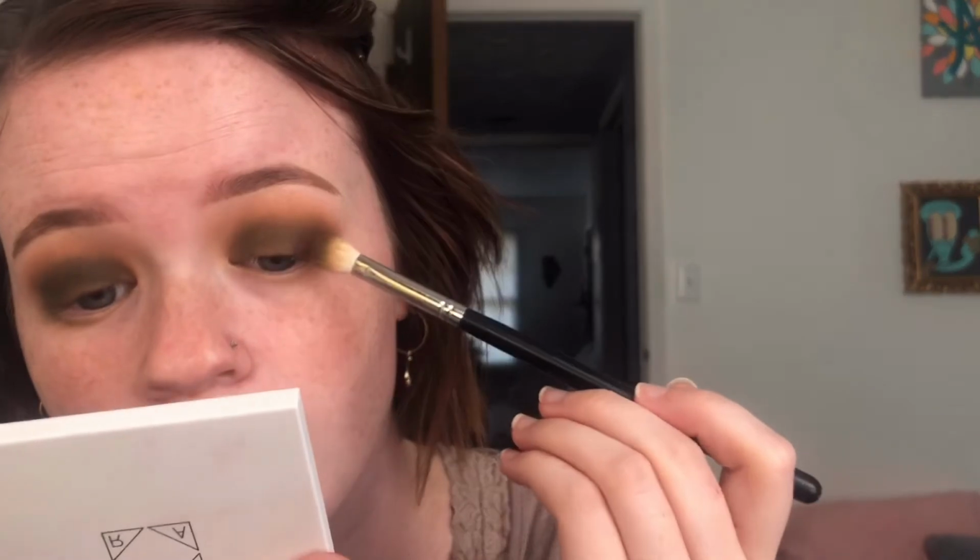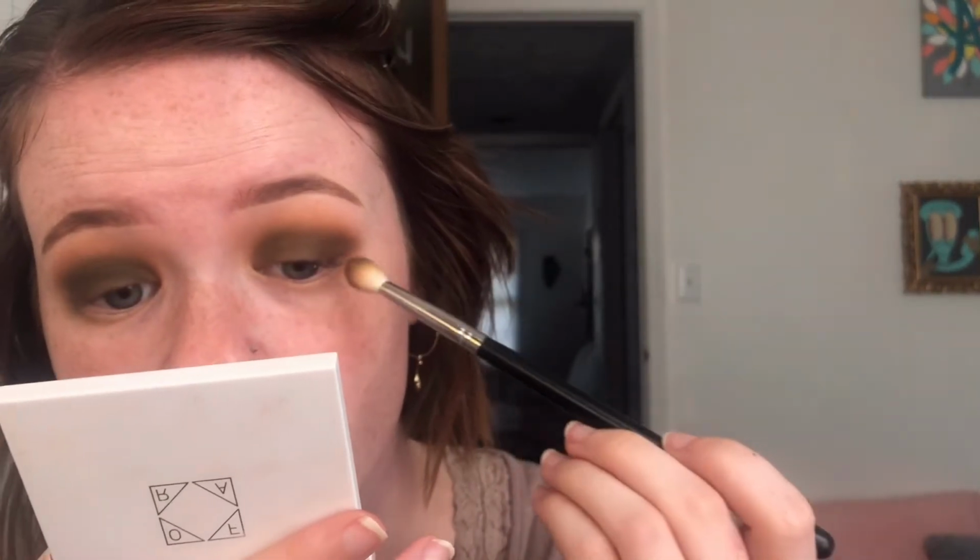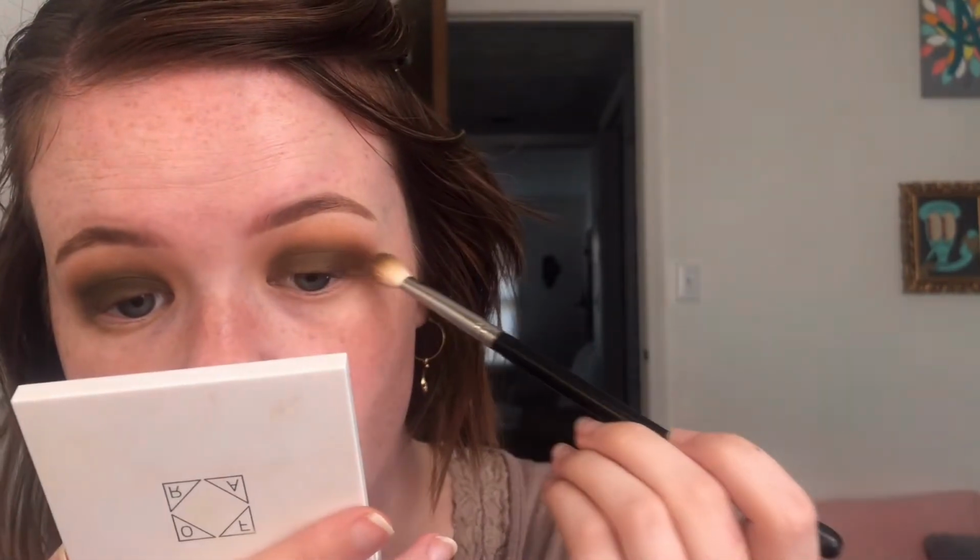I'm just gonna, oh yeah. Oh yeah, that's what we needed. And just deepen that up a little more. Man, now that I'm putting this shade on, I'm like, do I want to do a cut crease? Do I want to just put this in my inner corner too? We're not gonna go that crazy.